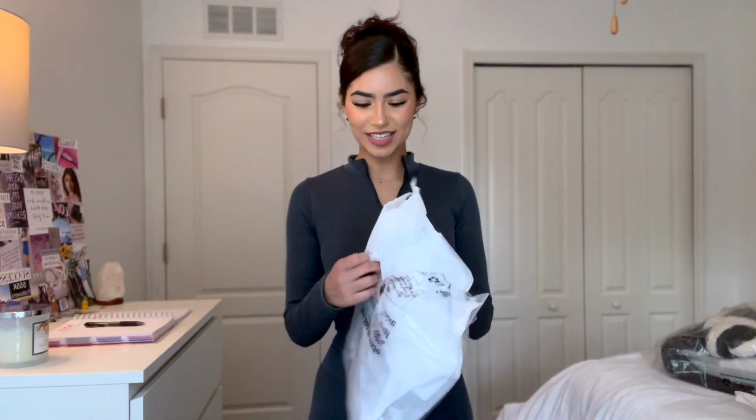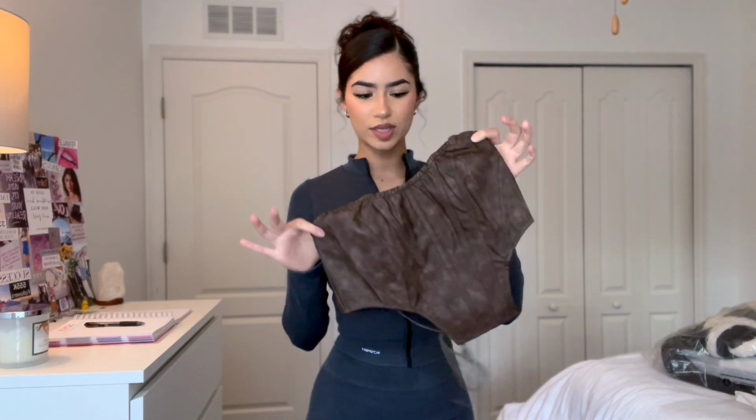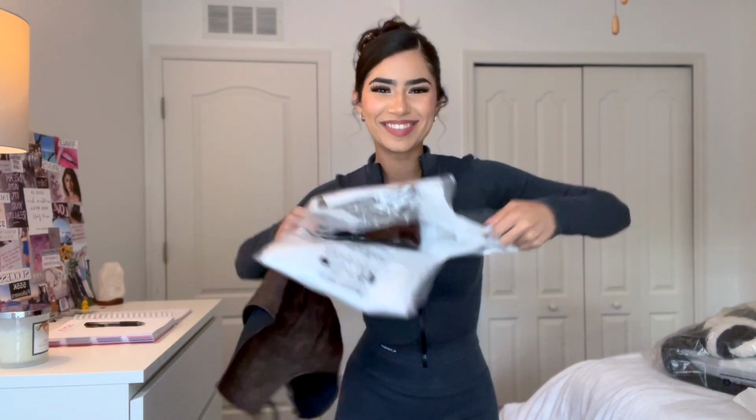I think the next thing is also a set. This one is fall themed. It is, ooh. This is a brown leather corset that I paired with another brown skirt. Let me check it out. I love that this is like an unboxing too. I feel like it's Christmas.